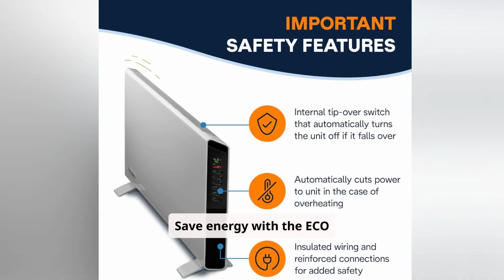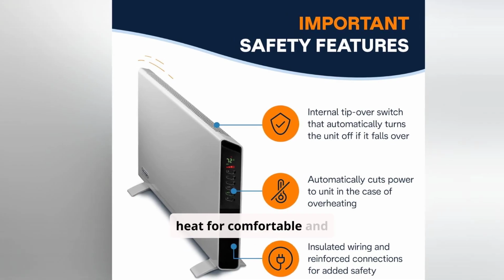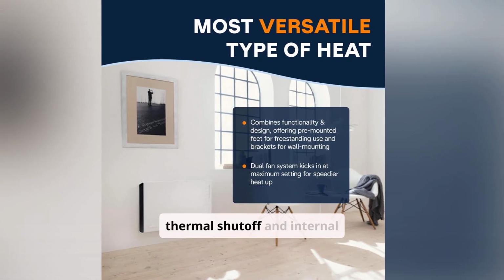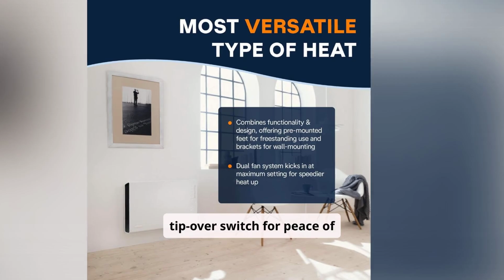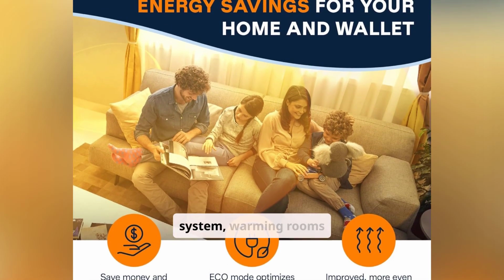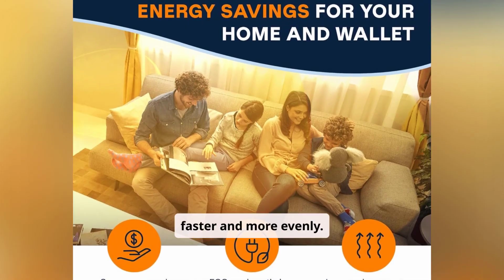Save energy with the Eco Plus function, adjusting heat for comfortable and economical warmth. Safety features include a thermal shutoff and internal tip-over switch for peace of mind. Enjoy improved heat distribution with a dual lateral fan system, warming rooms faster and more evenly.